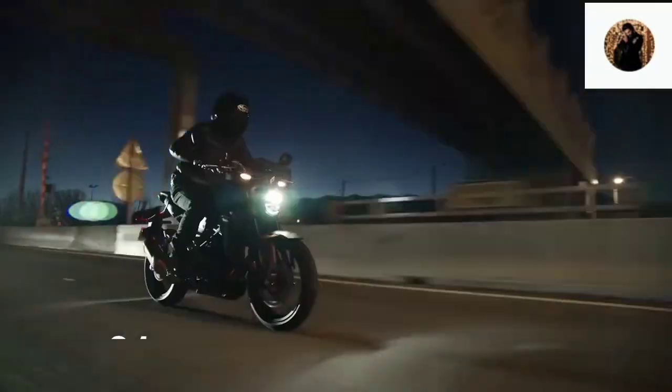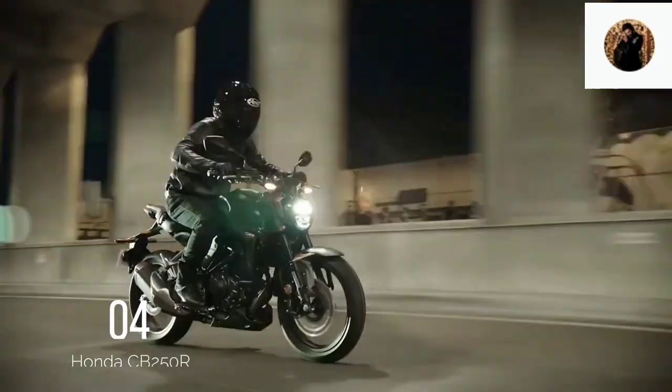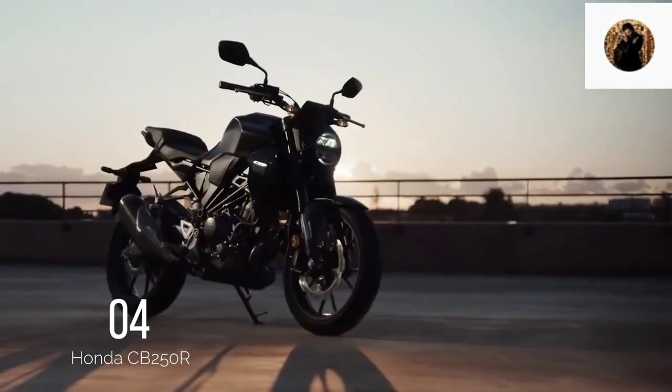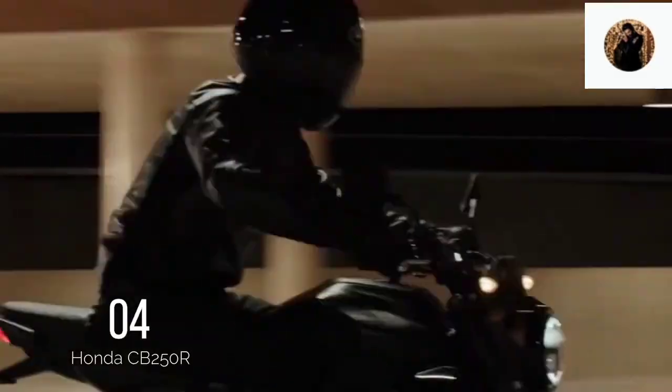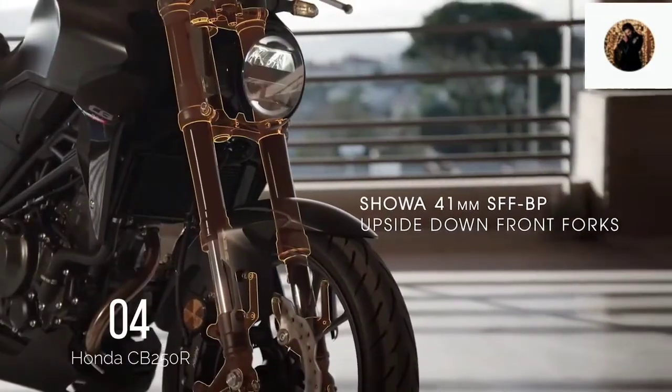4. Honda CB250R. The Honda CB250R belongs to Honda's Neo Sports Cafe family. It bridges the gap between classic retro styling and futuristic naked performance.